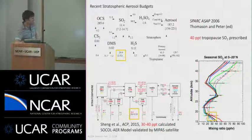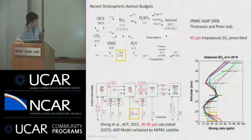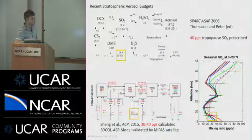And then again in 2015, this is a similar figure that tries to get at the budget of stratospheric aerosol using the SOCOL-AER model. This model actually didn't prescribe SO2 at the tropopause, but used known emissions sources at the surface and other chemistry in the troposphere that generates SO2. With this model, they still end up calculating about 30 or 40 ppt at the tropopause, and that's shown over in this figure here.